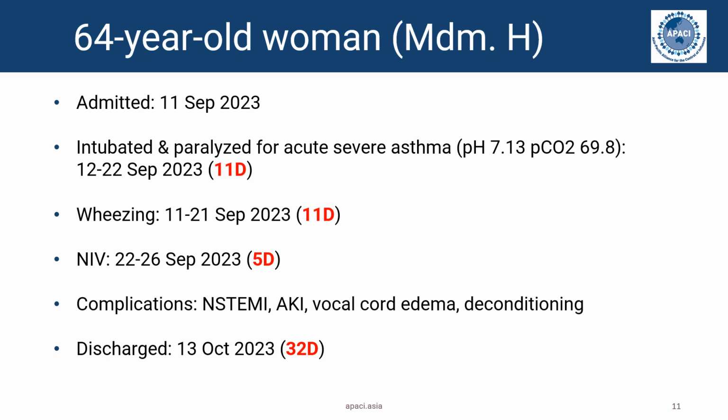However, for Madam H, her previously well-controlled asthma became severe, and she required mechanical ventilation and neuromuscular paralysis. She had prolonged wheezing for more than a week and could only be extubated after 11 days on the ventilator. During this time, she developed a non-ST elevation myocardial infarction, acute kidney injury, vocal cord edema, and deconditioning, and was only discharged home after more than a month in hospital.